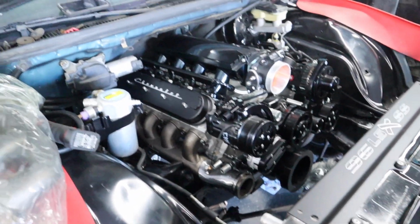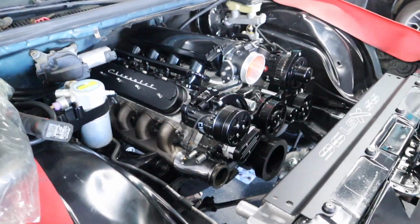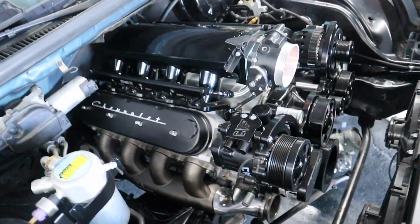But I don't know, let's install this side, let's put the turbo on, and shoot, man, like I said, I don't think it's gonna fit because that turbo is freaking huge, but let's see what happens, man. Today I got time.